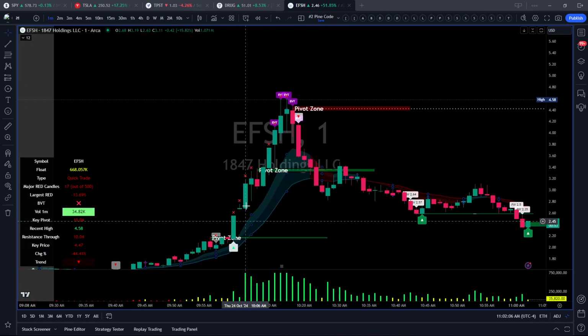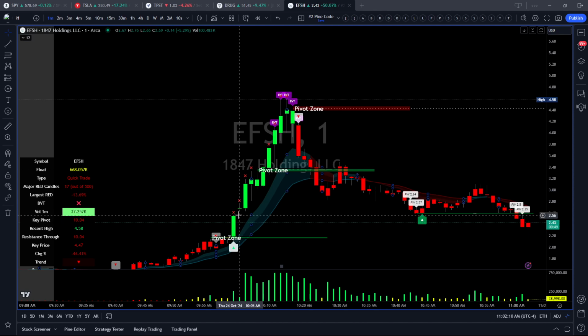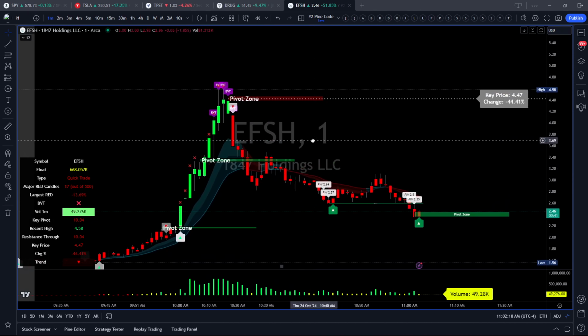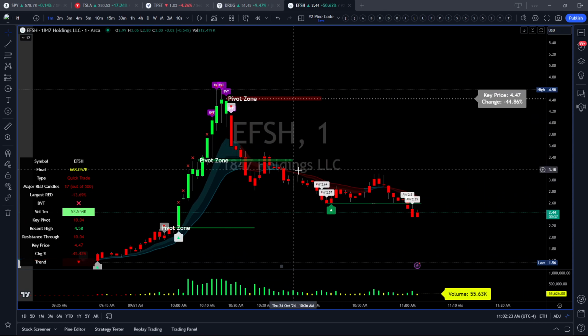It gapped up. Really nice move for those who did have the indicators, did trade the strategy. You can see that it did give us a setup here. If you missed the initial halt up here, well, there's your second opportunity, and it was off to the races. If you're looking for the short opportunity, again, here's your close below. That's your opportunity here, and now we are gapping down ever since.